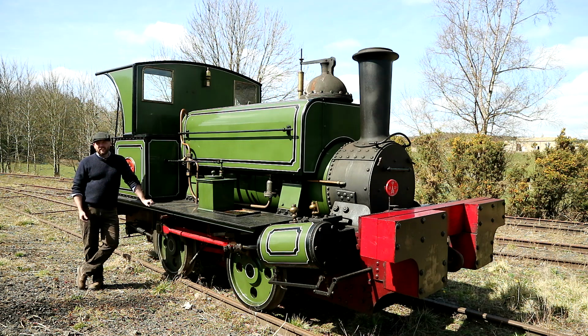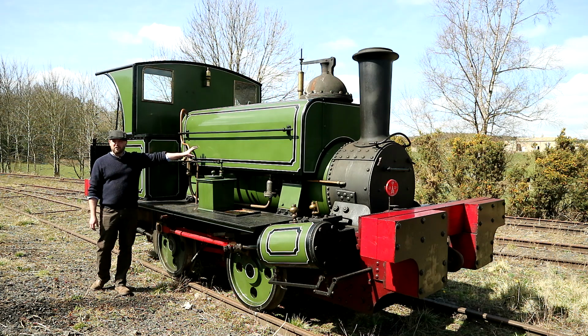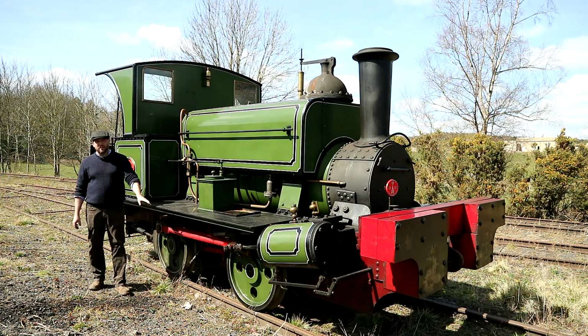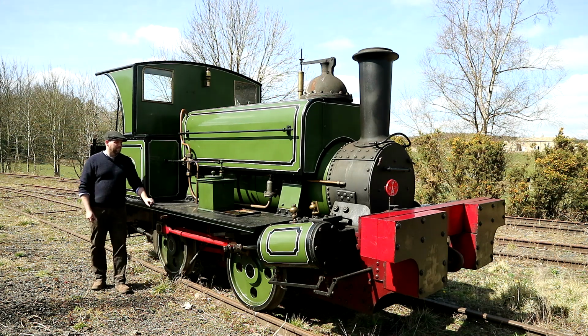Although in reality, I think you have to consider this engine a product of the Seaham Harbour Engine Works, because very little of the original survived, several rebuilds in Seaham. So originally built as a well tank, and what that means is the water tanks, unlike a saddle tank which is sitting over the top of the boiler, or a side tank which would sit to one side, were actually carried between the frames, and the components of the tank made up part of the frame structure.